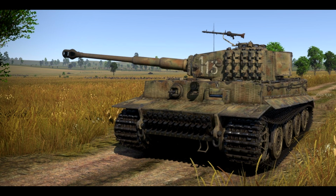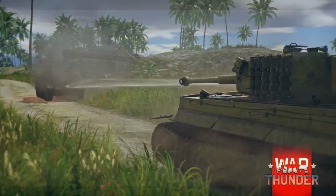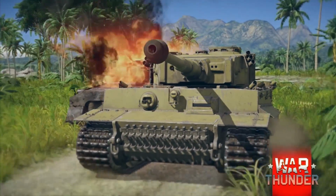It's going to be like a National Geographic BBC Planet Earth 2 David Attenborough episode with all the damn cats in the game. So many tigers are going to be out in force once Japanese tanks are released.